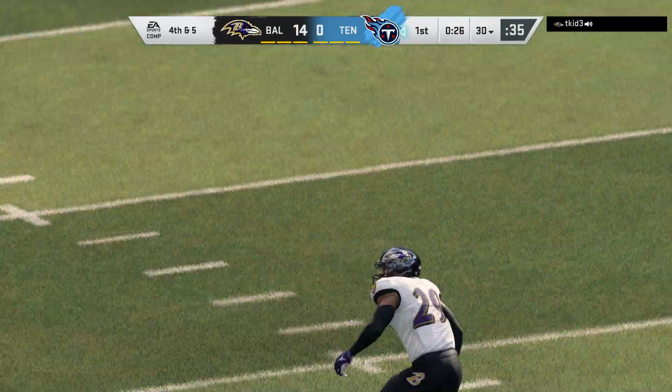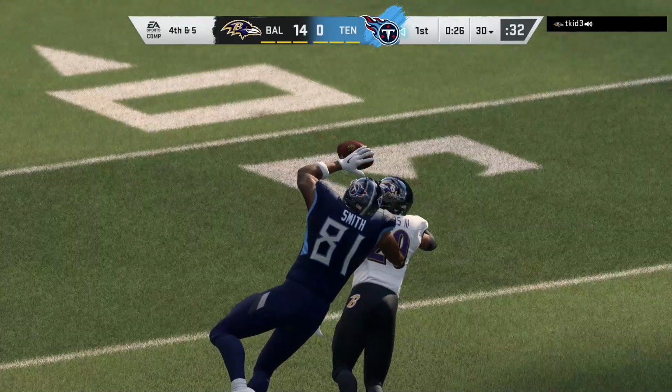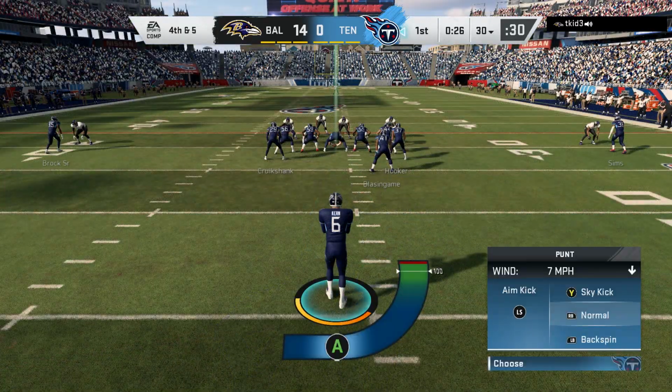They've got to be effective on passing downs. It's one of the few things defenses chart. How did we do on third down? That's a nice start for them in this one. On fourth down, here's Brett Kern to punt the football away.